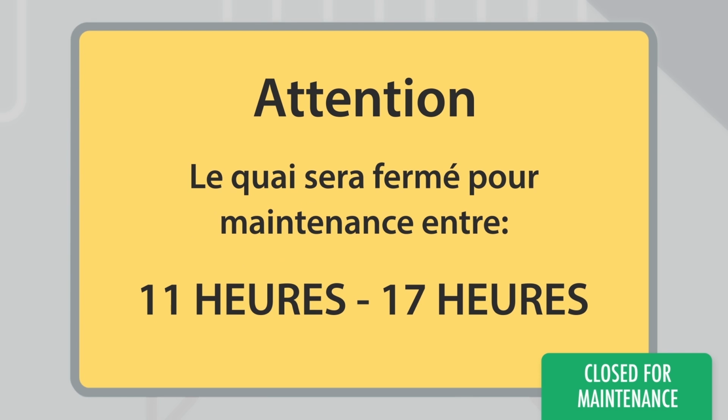The notice reads, "This platform will be closed for maintenance between 11 a.m. and 5 p.m." Le quai sera fermé pour maintenance entre 11h et 17h.